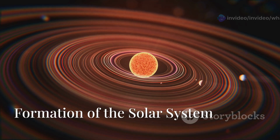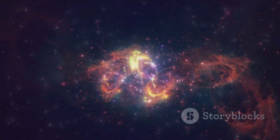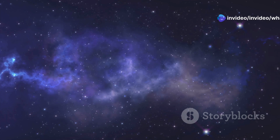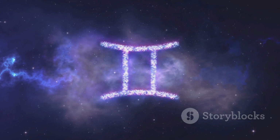The solar system, as we know it, formed about 4.6 billion years ago. It all started with a rotating cloud of gas and dust called the solar nebula. The sun took shape at the center, while the planets formed from the remaining material swirling around.